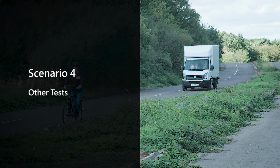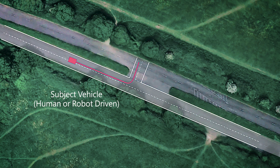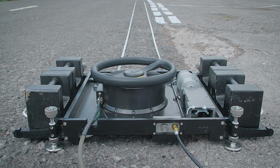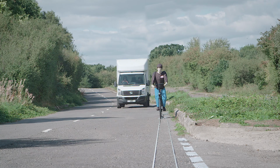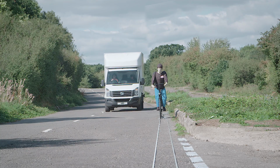As well as standard tests, the SPT system makes it easy to perform a wide range of other scenarios. In this example, a van is turning left at a junction and there's a cyclist sitting in his blind spot. Many commercial vehicle manufacturers are actually developing systems to detect a vulnerable road user in a blind spot, as this is the cause of numerous road deaths. Here we are using our patented synchro technology.